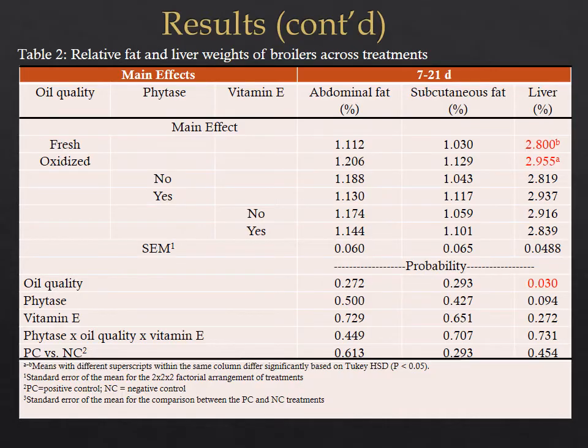Now here's a chart showing the relative weights of the fat and liver across all the treatments. And although there were no differences in the relative weights of the abdominal and subcutaneous fats, there was an increase in the relative liver weight when the birds received oxidized oil compared to when they received fresh oil. Now, the relative liver weight is also known as the hepatosomatic index, and a higher value of this index usually signifies increased toxicity.